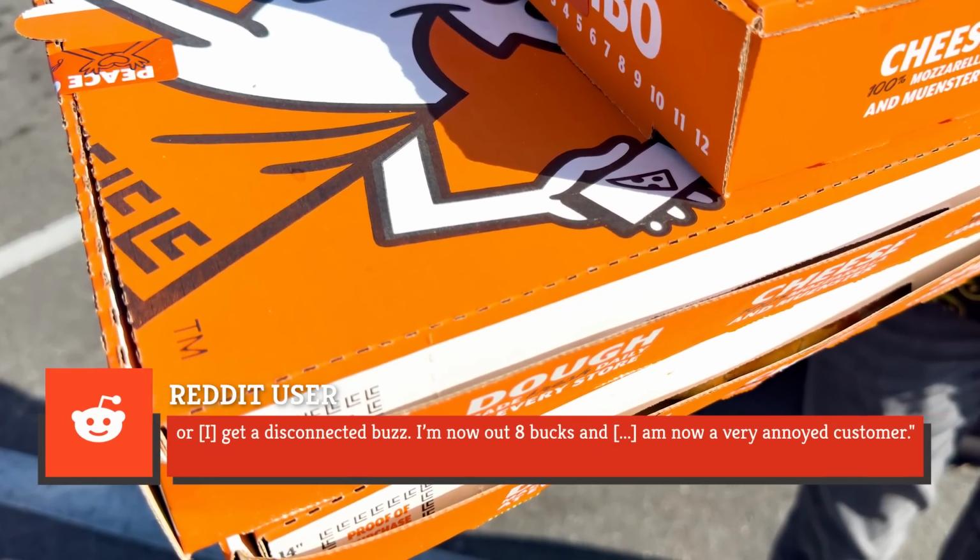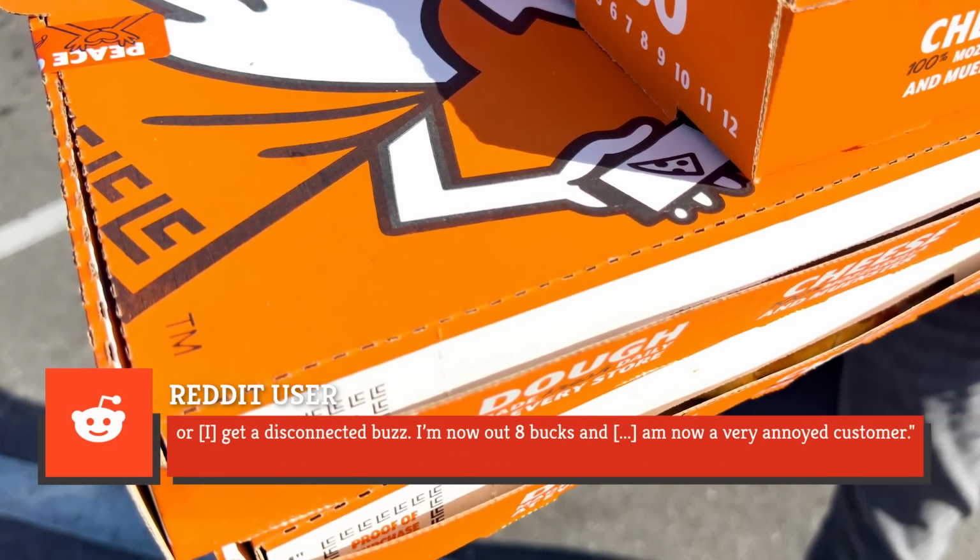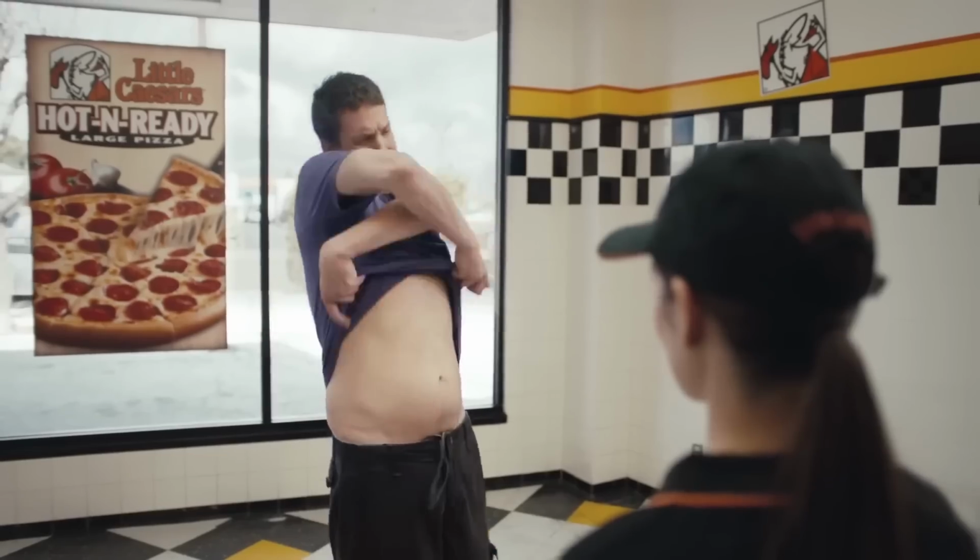I'm now out $8 and I'm now a very annoyed customer. Angry. Other customers have shared similar experiences, with multiple reports of stores not picking up prior to an order being prepared, which then renders it ineligible for a refund. So check your cart multiple times before you hit that order button, because you may only have one shot to get it right.